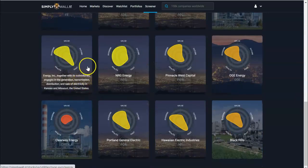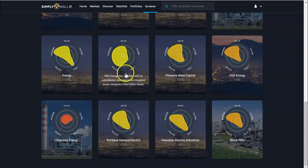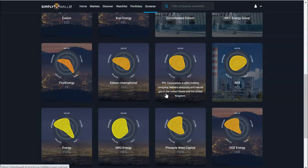And we're going to pick energy companies. See, there's no future growth in a utility. EVRG, NRG, an integrated company. AES, diversified in various different aspects. And this is a holding company, natural gas and electricity, but it's not too green. Those four: PPL, AES, NRG, and EVRG.